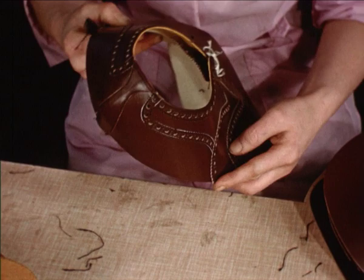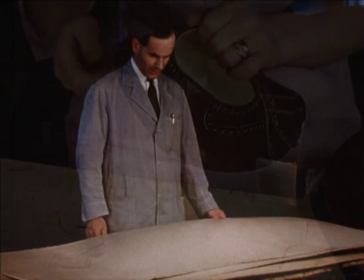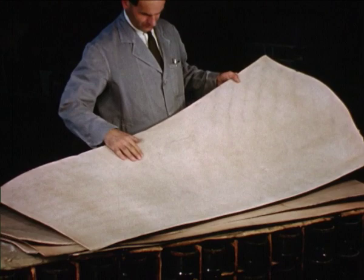Whilst the uppers were being stitched together, the soles and insoles were being cut and prepared in another department. Leather varies greatly in quality and in thickness, so each bend of leather must be sorted before being cut up into outsoles, midsoles, heel top pieces, etc.